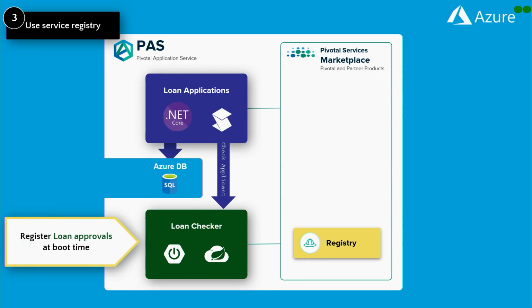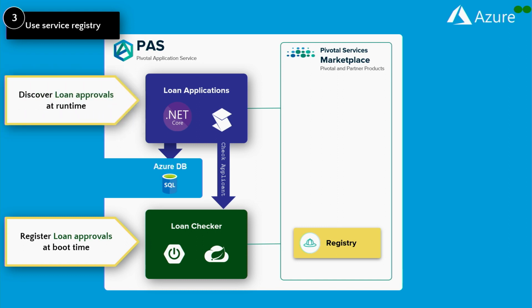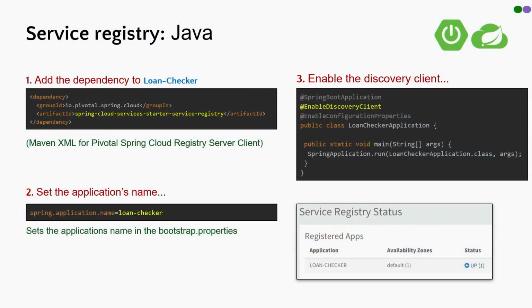Well, first of all, we register at boot time. So at boot time, the loan checker is going to say, I'm over here, I'm on this particular piece of infrastructure. That's going to go into the registry, and the loan applications are then going to use that registry at runtime to say, okay, where can I get my loans checked? Where's it going to live on the infrastructure? So what does that look like on the Java side?